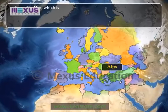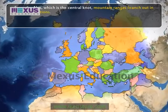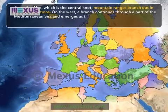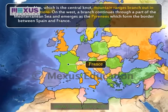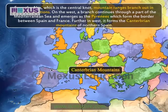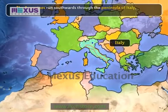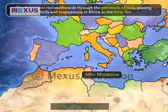From the Alps, which is the central knot, mountain ranges branch out in different directions. On the west, a branch continues through a part of the Mediterranean Sea and emerges as the Pyrenees, which form the border between Spain and France. Further in west, it forms the Cantabrian Mountains of northern Spain. The Apennines run southwards through the peninsula of Italy, passing through Sicily and reappearing in Africa as the Atlas Mountains.